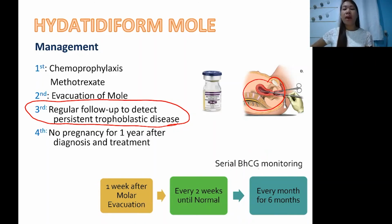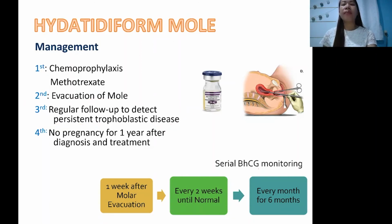Titignan natin, bumababa ba ito or mataas pa din. And then, after that, every 2 weeks until mag-normalize siya. And kapag normal na, every month for 6 months. Ganun pala yun, Doc. Kapag naraspa mo, hindi ibig sabihin okay na. Hindi pala ibig sabihin tapos na yung concern kay mother. Dapat pala tuloy-tuloy. Yes, so that we can prevent cancer.